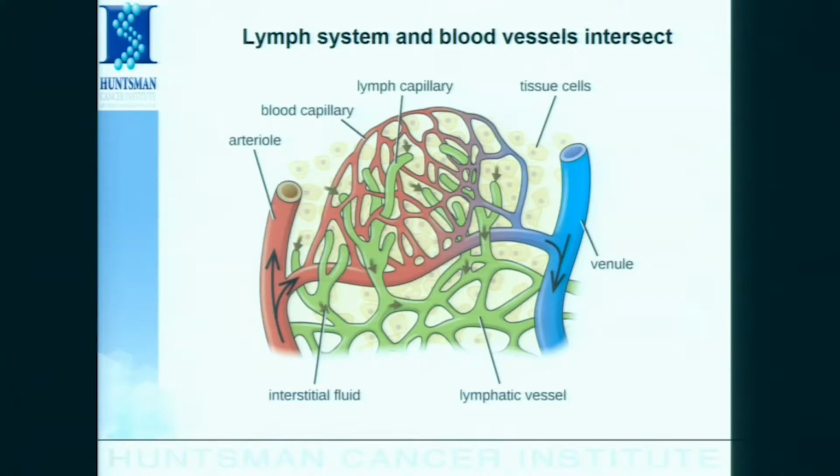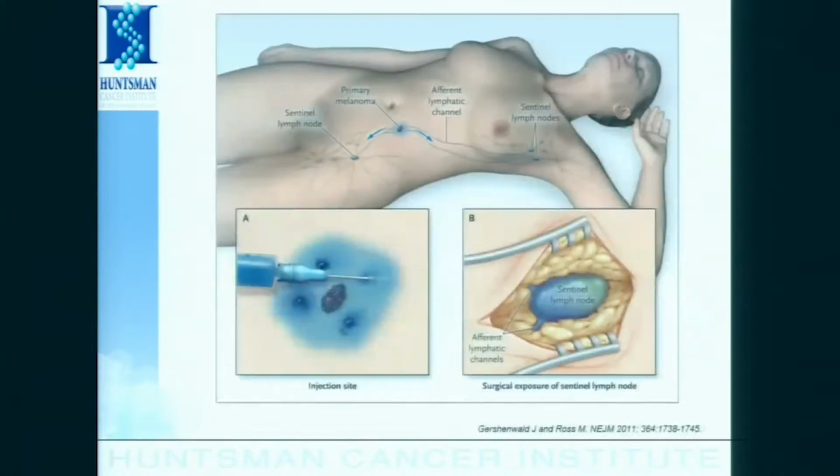So the lymph directly interacts with the bloodstream. And we know that in melanoma this is the case because melanoma can start in the lymph nodes but move to the bloodstream and create other problems with the patient. So this is an important relationship.